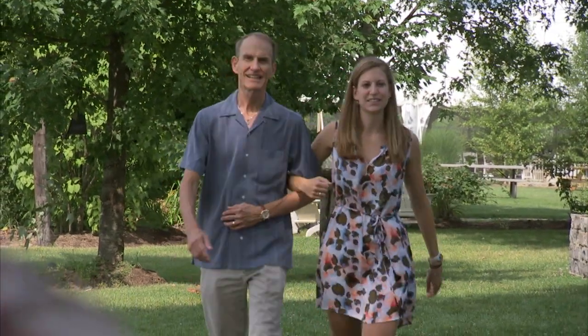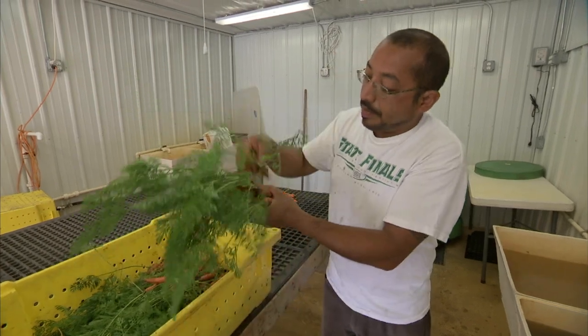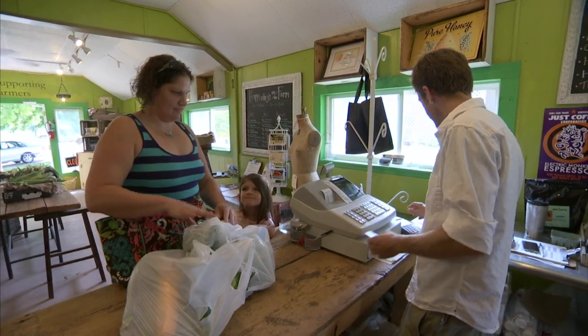For instance, for our farm dinners, we will write our menus for the dinner in fall the same time that we're writing our farm plan in January. And that way we can really get creative about how we're going to grow things, what varieties we're going to select. Weddings and events are this farm's biggest revenue source. Also, produce is sold through the farm's community-supported agriculture program and in the on-site market.